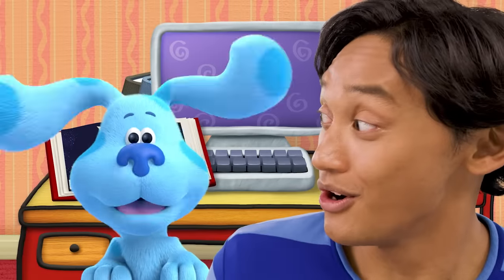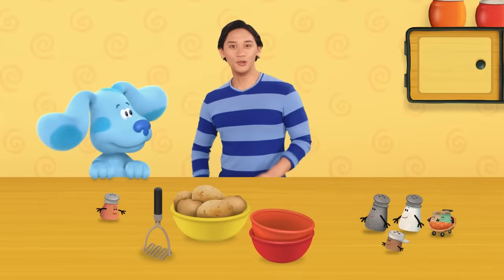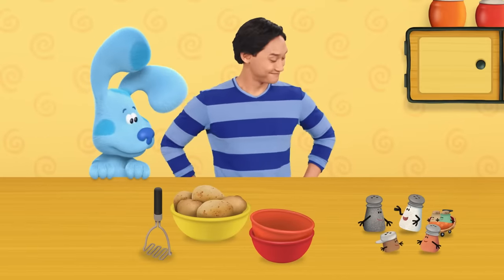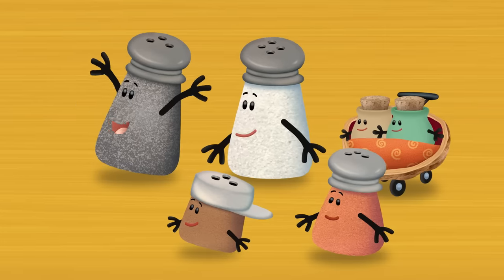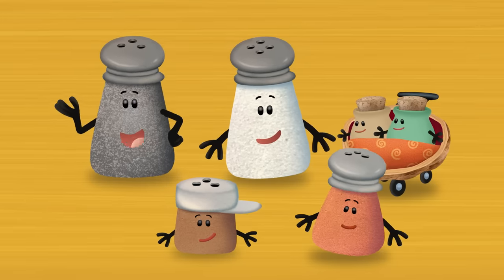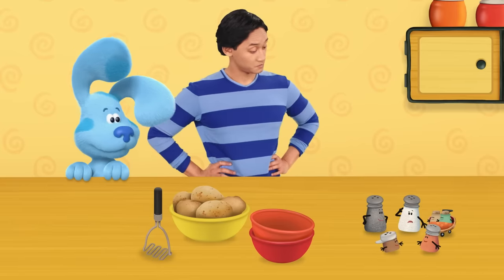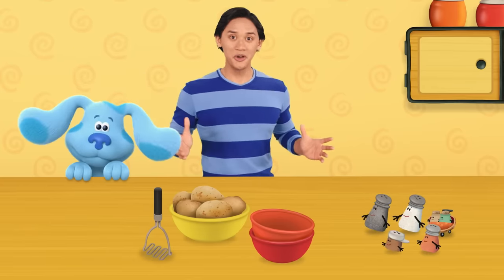Are you ready to play, Blue? Awesome. Ooh, it sure does smell good over here. Merci. We are cooking for a big thankful dinner today. We need a little bit of everything at our feast. We need something sweet, salty, and even something sour. But we can't figure out which is which. Will you help us? Let's do it!